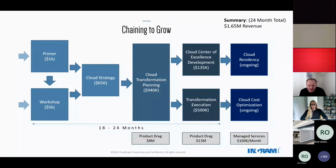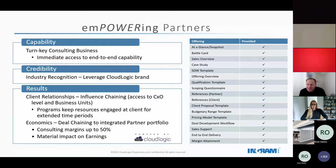This is huge. This is game changing for partners who are looking to keep other partners at bay. So last but not least, I wanted to talk about engaging with us, and then we'll open it up to questions. In terms of engaging with us, one of the key things we're always looking at is how we help you go to market more effectively, more cost effectively, and more efficiently.